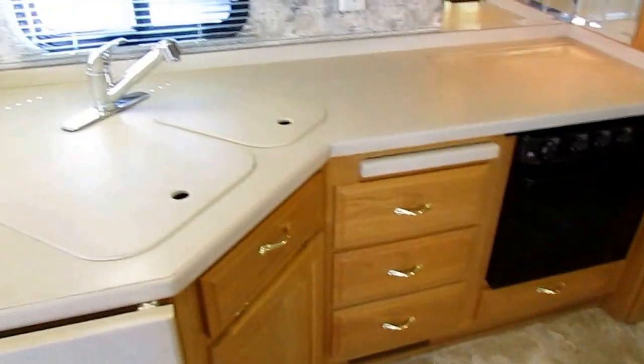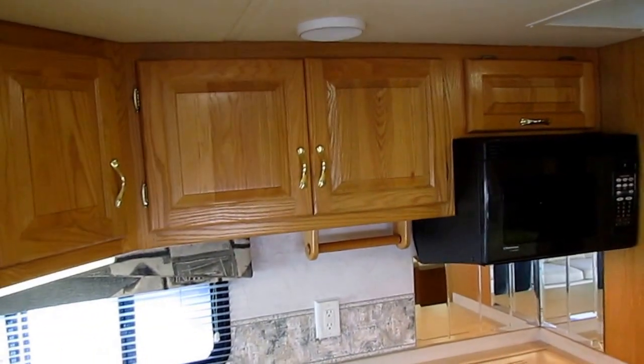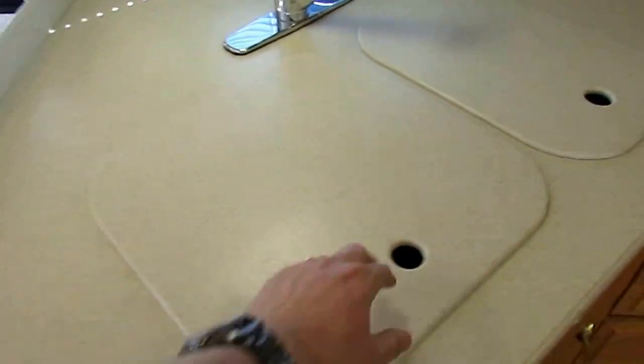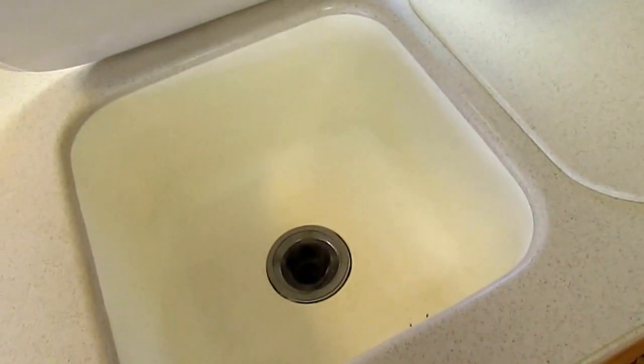You know, this is a Newmar. Everything in here is top-notch quality. You've got the hardwood cabinets. It's got the padded headliner with a sound deadening material. You've got Corian countertops. Corian sinks that are seamless.